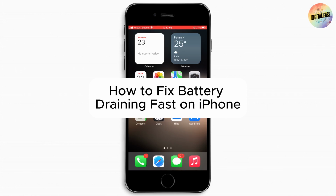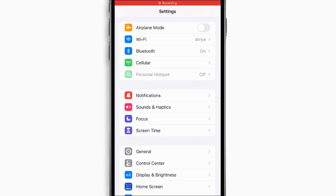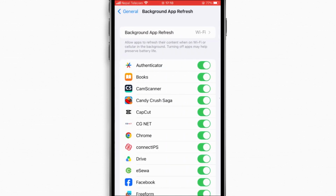How to fix the battery draining fast on your iPhone. First, you should check Background App Refresh. Open Settings, tap General, then select Background App Refresh and turn it off for apps that don't need to refresh in the background.